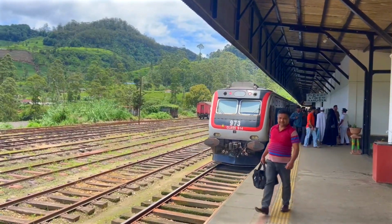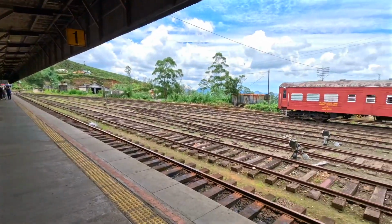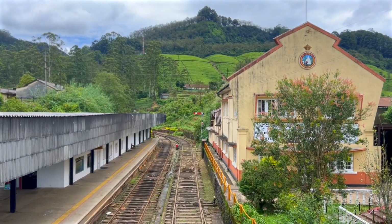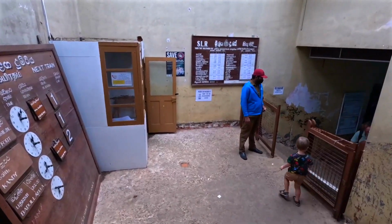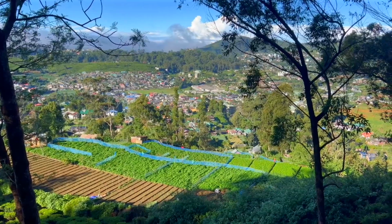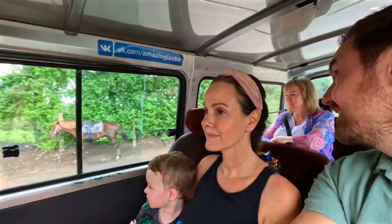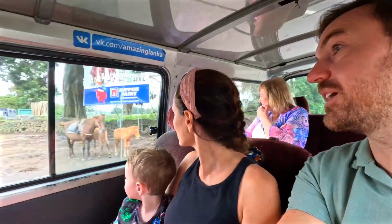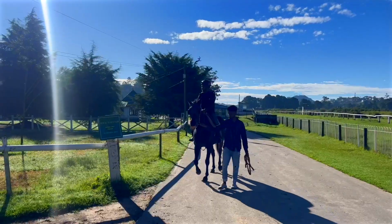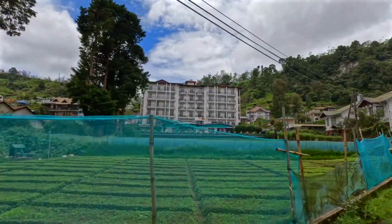Hi, Dre. You've been wonderful to us. So we have arrived at Nuwaraeliya Station. It's absolutely beautiful. So, just going past, it's actually a 5 kilometer horse track. It's like horse riding, lots of horses around. Here we are. This is our home for the next 3 nights.